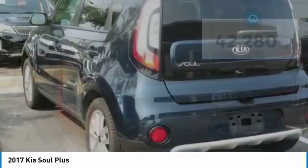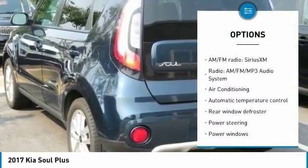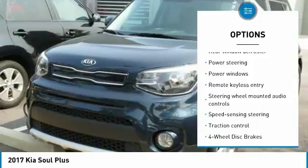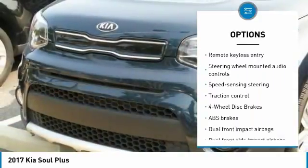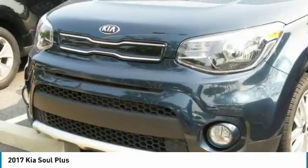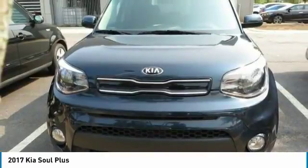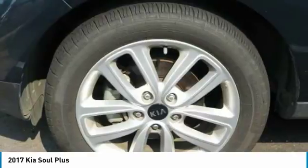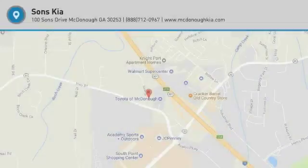Here are some of this vehicle's great options: traction control, air conditioning, dual airbags, power steering, alloy wheels, four-wheel disc brakes, power windows, electronic stability control, rear window defroster, fog lights. A vehicle like this doesn't come along every day. Come in and get it before someone else does.